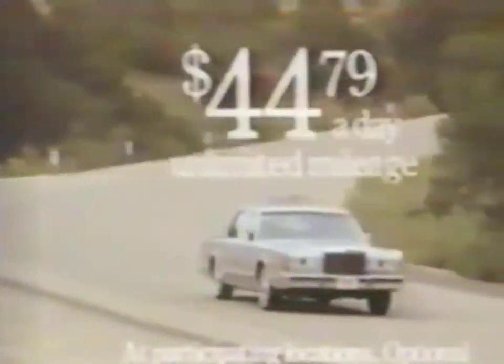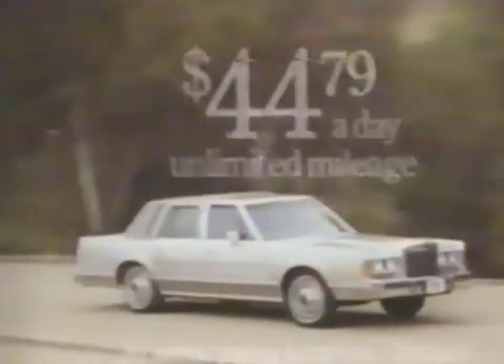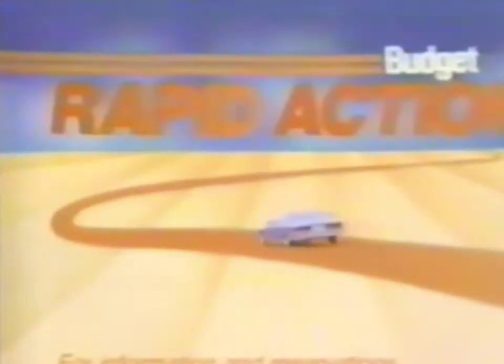I'll be there next week. Of course, Mr. Hyler. A Lincoln Town Car will be waiting for you. At Budget, give us 3 days' notice, and we'll give you all the comfort of a luxurious Lincoln Town Car for only $44.79 with unlimited mileage. Hello, Budget Rent-A-Car. Now, with Budget Rapid Action and an express reservation, you go right from the plane, straight to Budget Express, and into your car. Just sign the contract, and you're off. That's Rapid Action. Priority service for people on the move. Hello, Budget Rent-A-Car.